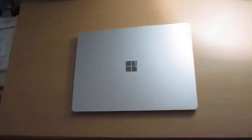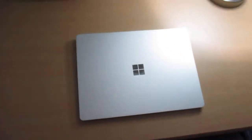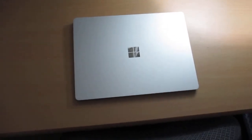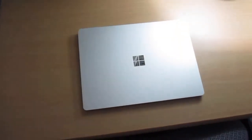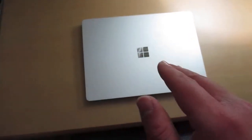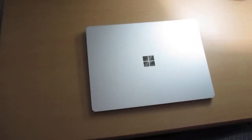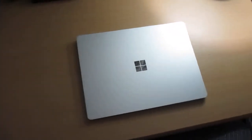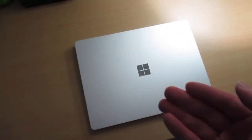As far as this specific model goes, this is the base model, which starts at $550, although I got this one for way less money. I'm not keeping this laptop. I've actually already sold it, but I decided to make a video of it before I send it out. So this is the base model.